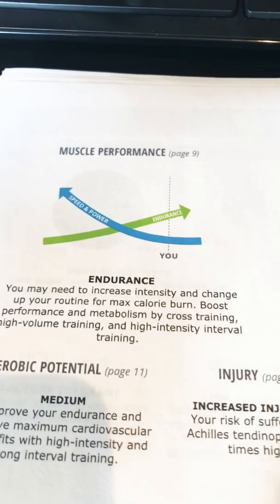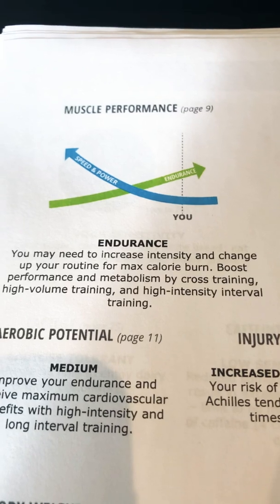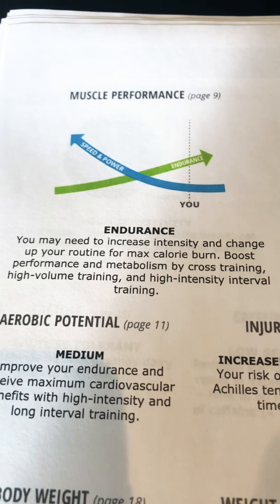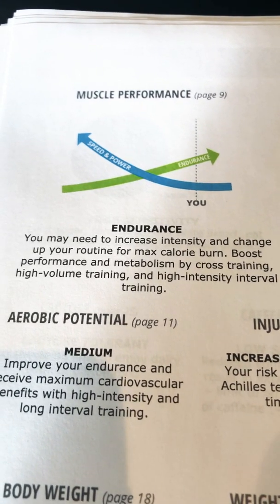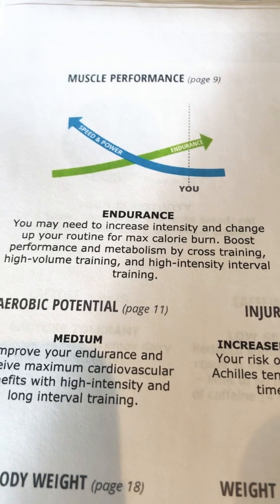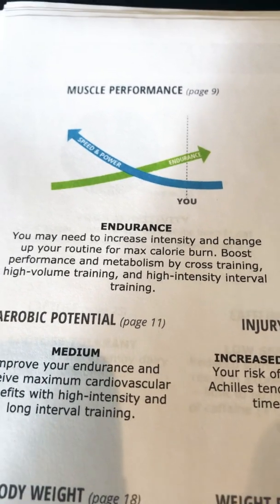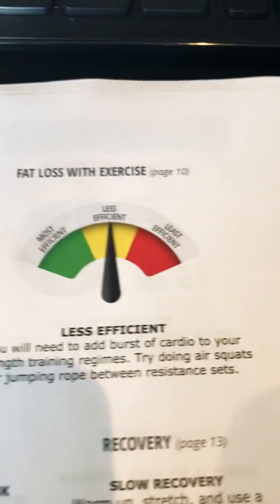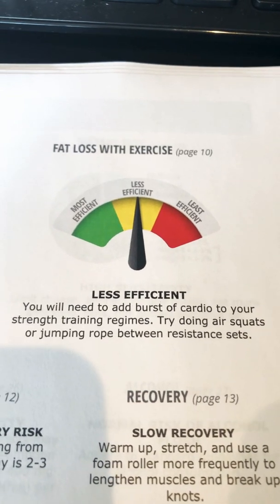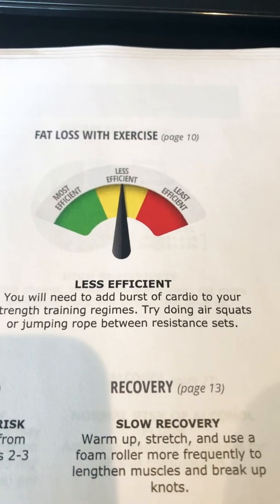Now, if you get over here to muscle performance, it says that according to my genetic makeup, I may need to increase the intensity and change up my routine for maximum calorie burn. Boost performance and metabolism by cross-training, high volume training, and high intensity interval training, which is cool. That's what I do. So what I am doing is working for me. This may not be true for somebody else. Fat loss with exercise. Again, bursts of cardio to increase strength training. Try doing air squats because we love them, or jumping rope between resistance sets.